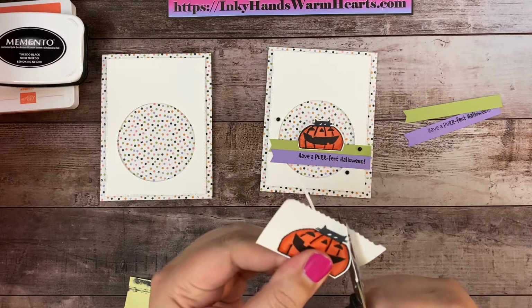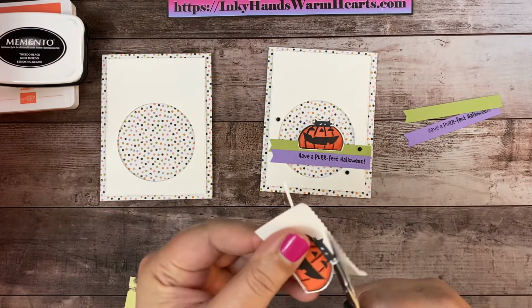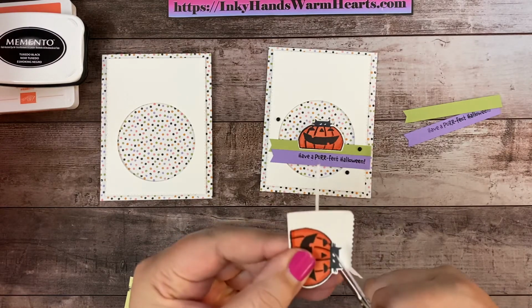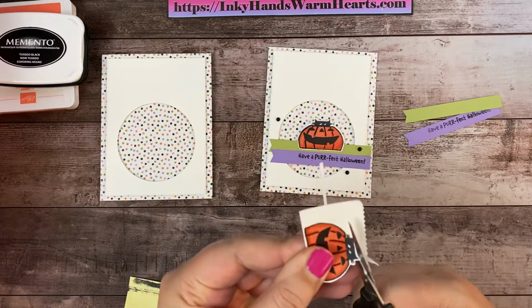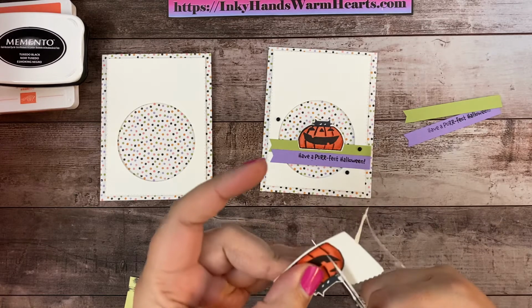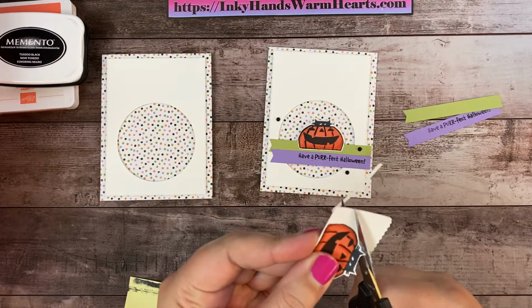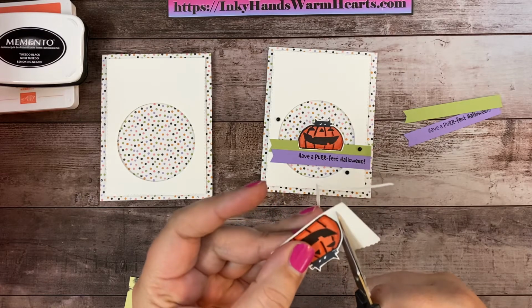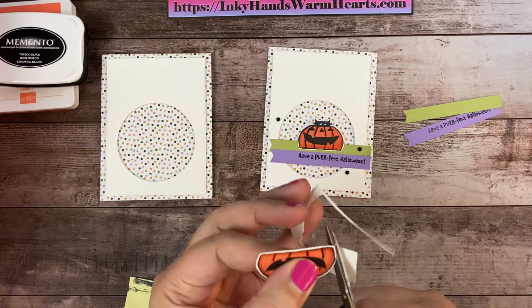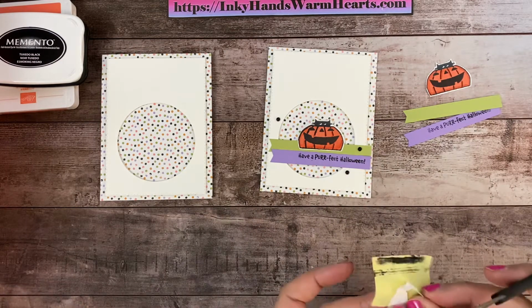So we're going to go around his little whisker. It's pretty simple. Pretty easy to fussy cut this one. Around his other whiskers, and then around the side of the pumpkin. Done. Let me throw these pieces away.